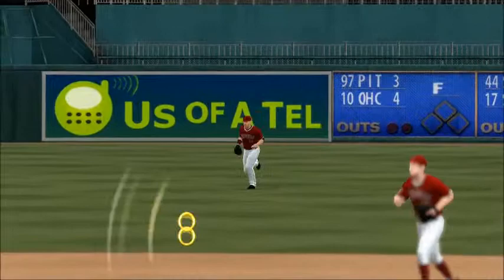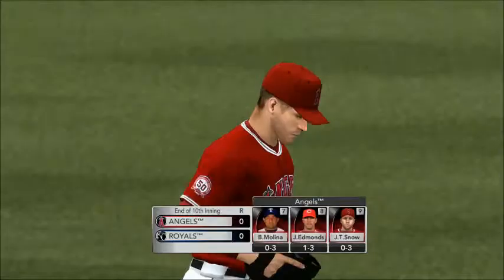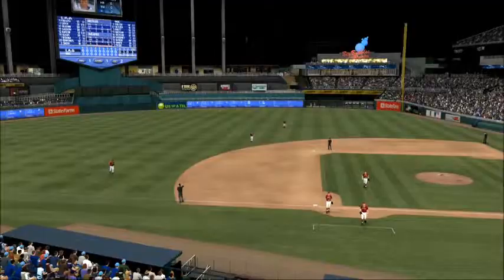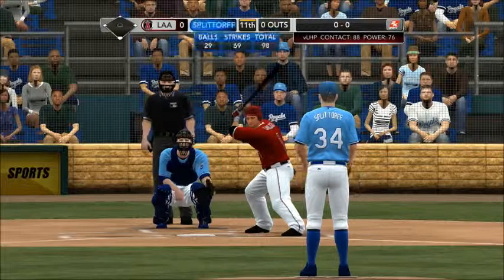Bottom three due up next. Now fans are on the edge of their seats wanting to see what Benji Molina is going to get done here. Top half of the inning here in extras, and here's a guy who could put this ball game away. Gary, Molina, the ground ball. It gets through. Go ahead, run on base.